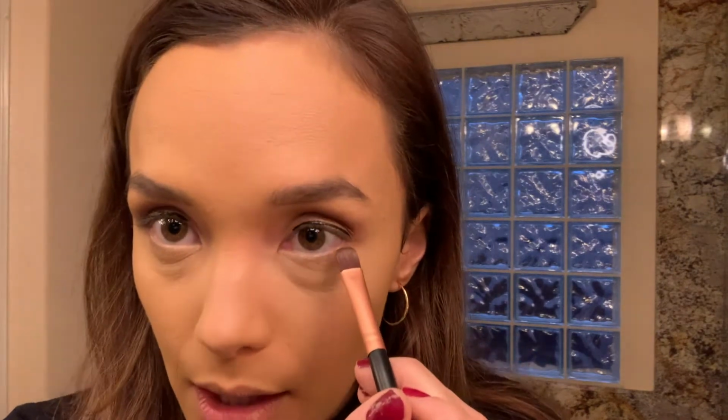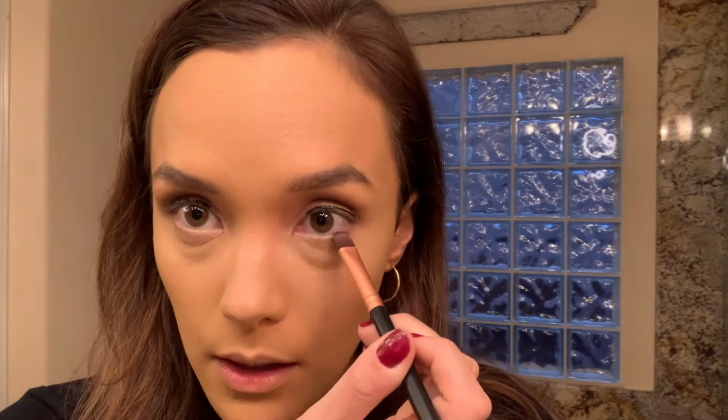Okay, so I'm going to take this, and then for the bottom of my eye, I'm gonna use what I was saying before, the truffle, just a dark chocolate truffle. So I'm just gonna use that down there. So we did that, and now I'm gonna use mascara. This also takes forever, so I'll start and then you guys will see the finished product.